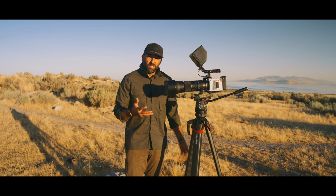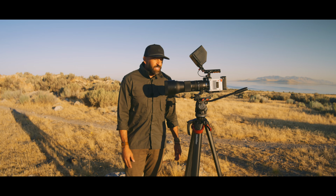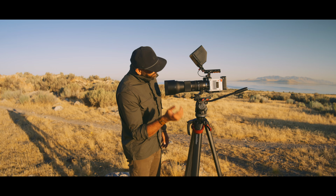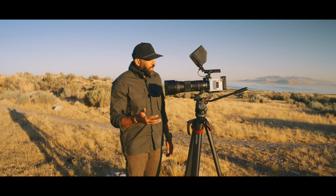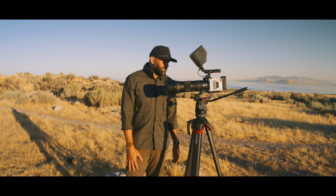The lens itself is pretty darn good for what it is. I think I spent less than $1,000 on this lens. It's got IBIS, it's got autofocus. The autofocus is trash, the IBIS is not that great. But it does go all the way down to f5 to whatever.